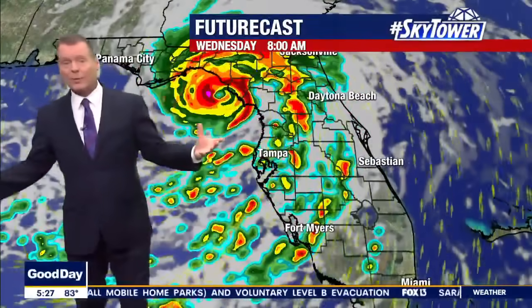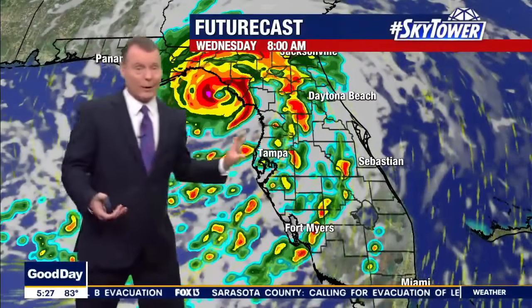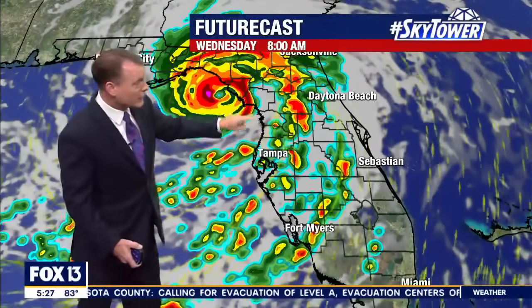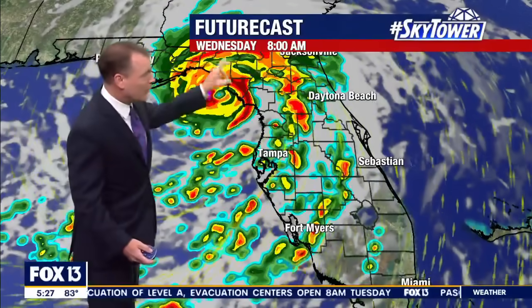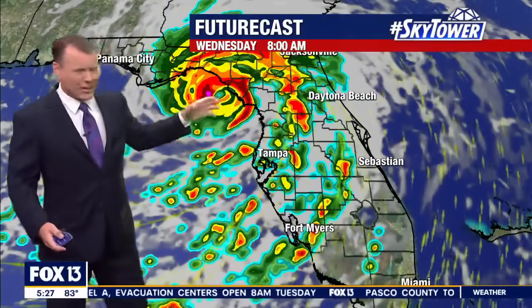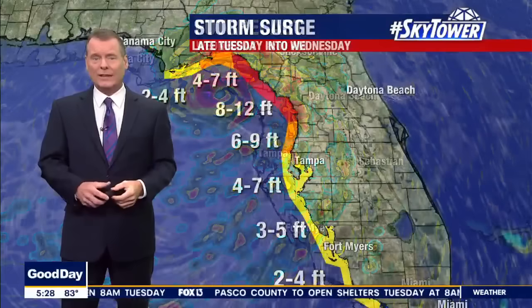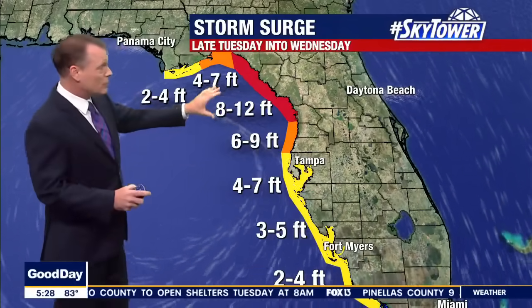Polk, Hardy, DeSoto, and Highlands, maybe you get some tropical storm force wind gusts, and maybe you get an isolated tornado with some of these feeder bands, but that's really going to be about it for you inland folks. This is going to be a coastal event, and really a northern coastal event, so north of the Tampa Bay area. Landfall maybe early tomorrow morning, northwest of Cedar Key, somewhere within about 30, 40 miles, I think, of Cedar Key, mainly just to the northwest of that. So 8 to 12-foot storm surge.